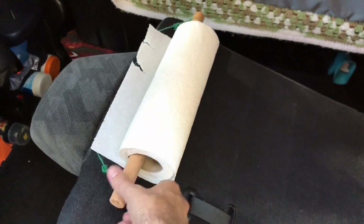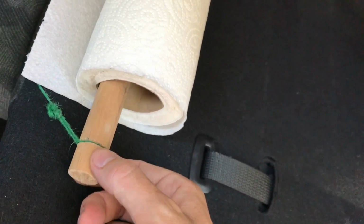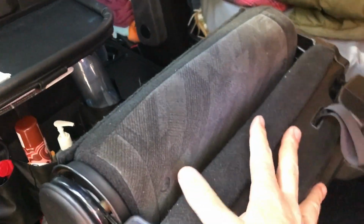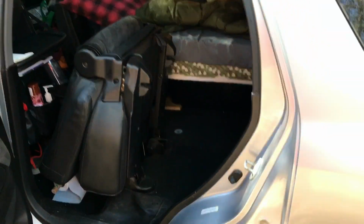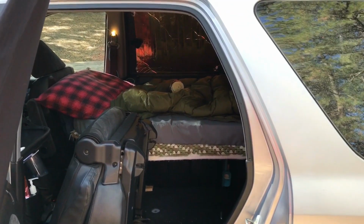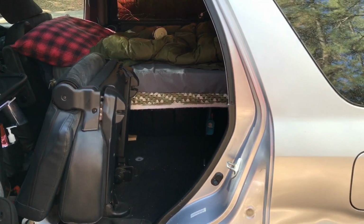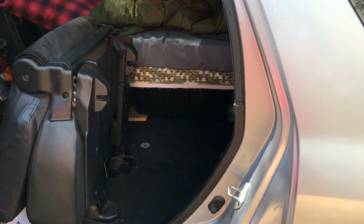Just a little paper towel holder that I rigged up, with some twine and some notches cut in a piece of wood, hanging around the headrest, boom, done. Now, I'm going to show you how this folds up. You pull this latch down here, and then boom, your seat is all the way up when you need it to be. That's useful if you have to go to the bathroom inside, if you're stuck somewhere where you can't use a public toilet, you're not in a fully rural setting, and you can't just go outside. So I do have a toilet in here.